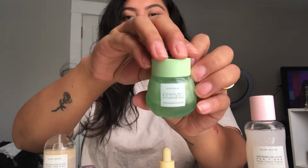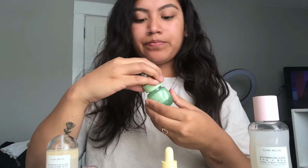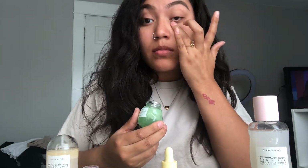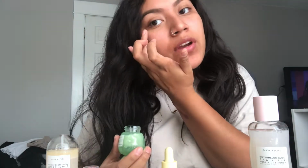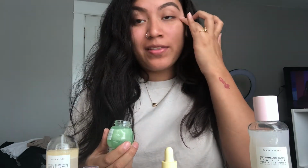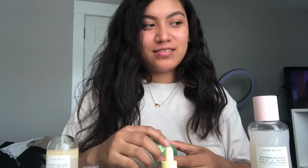and then I use my eye cream. You're just gonna apply it in the corners of your eyes. I like to use this in the mornings and after I shower. You don't want that crow's feet. Is that what it's called? Crow's feet eyes? Something like that.